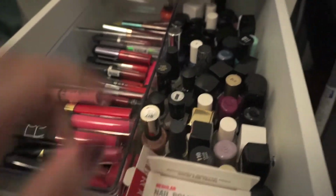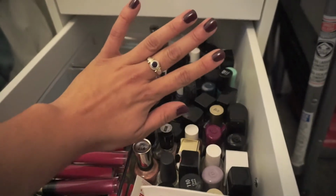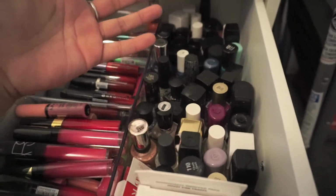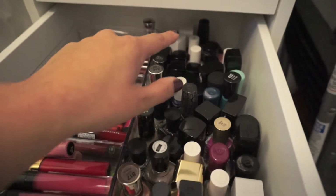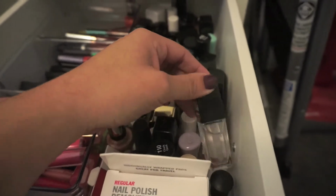So this has all of my nail polish. I don't actually get my nails done at a salon. I paint them myself. So I collect a lot of nail polish colors because that's what I do. I don't know, I just like nail polish a lot. They're kind of in rainbow order, so the pinks and the reds and stuff are up front. And then back here are more glittery polishes and top coats and stuff.